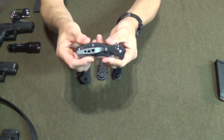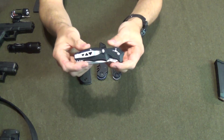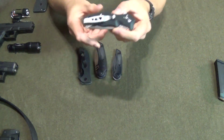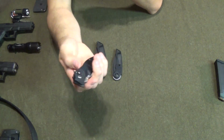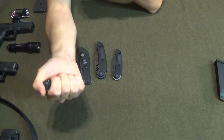Last but not least is the SOG Mini Vulcan. This is my fallback knife. If I'm not carrying the Ratworks, this is the guy I'm carrying. It's considered their mini knife, but again, I can hold this thing. You get a full hand purchase on it.